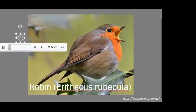So the robin has a relatively sweet sound, and it's quite high pitched. I'm going to compare it to the blackbird next, which is quite low. But with a robin, they tend to sing in phrases. So they'll say one phrase, have a little gap, then move on to something different, have a little gap, and then move on to something different. So that's one phrase, gap, and then move on to the next.